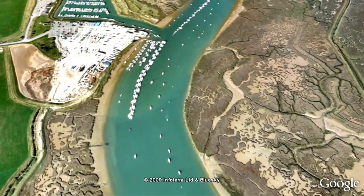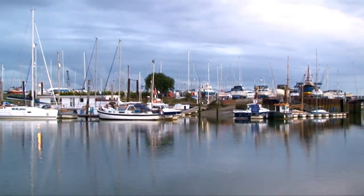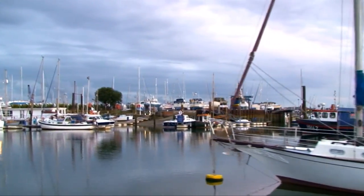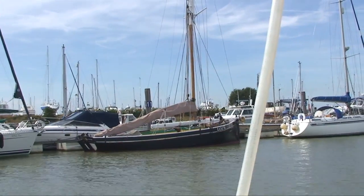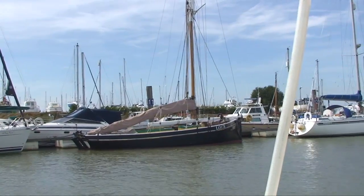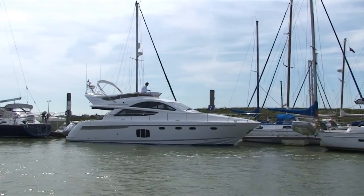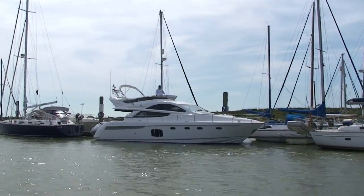Then past Titchmarsh Marina. 14 quid a night. Too expensive for me, but I'm pleased marinas exist because they pack the boats in tight. So much better than having all those tons of plastic strung out along the deep water moorings and generally cluttering up the rivers. It's home to some lovely old boats. And of course the odd 3-storey apartment block being manoeuvred into place. A lorry you're parking there, mate.